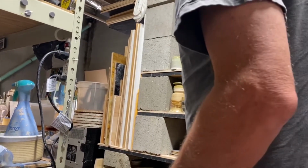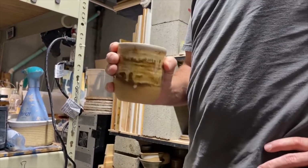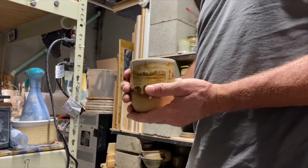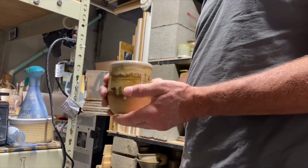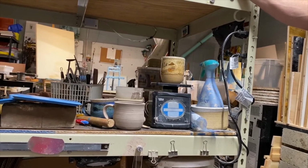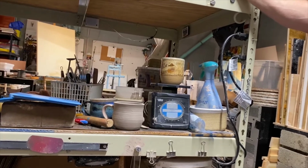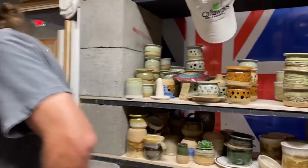Did that one have a handle on it? It did not. It's just a cup. It probably was meant to have a handle, but unfortunately, the only thing bad about being in the studio is my drying time. Sometimes I can't get back in time for it. I've gotten a lot better at wrapping and packing, and that's why everything has to be compact. I've got some stuff over there. I've been babysitting at the house because I couldn't be back in 2 days.